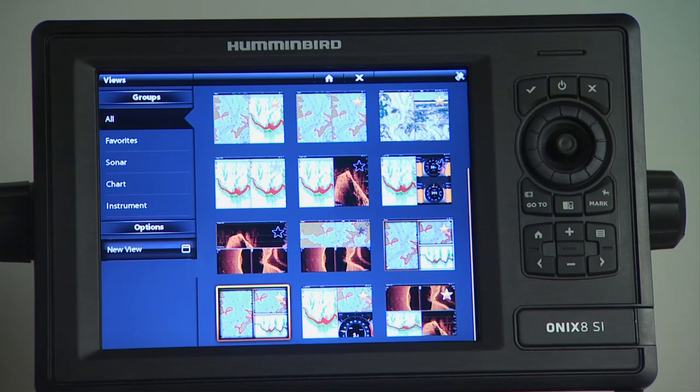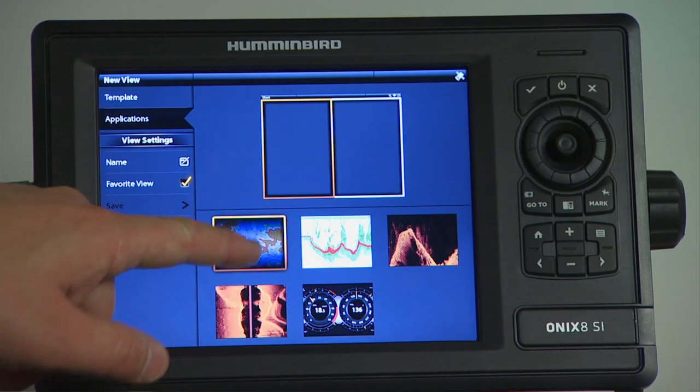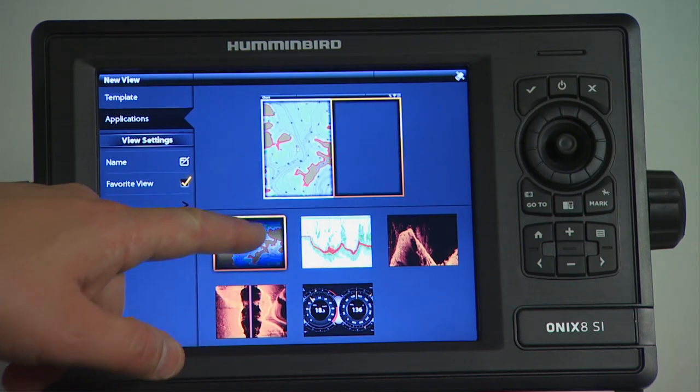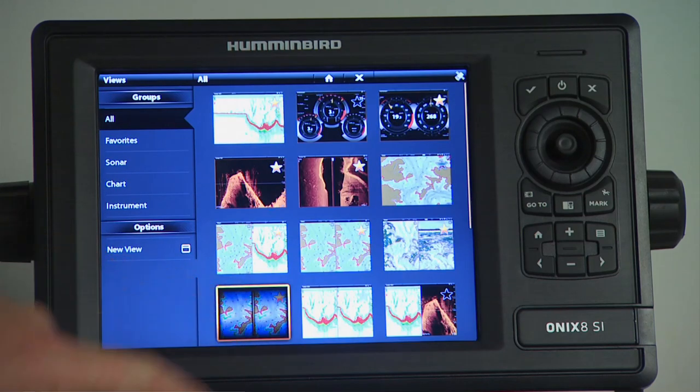Now, what is your favorite feature on Humminbirds that you use a lot? You know, I like to be able to do the split screen. I'm still kind of a die-in-the-wool, stuck with just a simple unit for sonar, and run the other one where I can split screen to go to side imaging and come back and go to mapping. Those are the features you use the most.